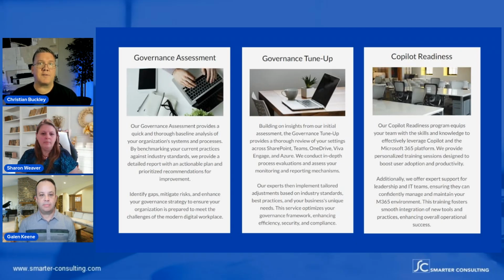And then the last piece is specifically around Copilot readiness. The governance assessment and the tune-up are across everything in your environment. Copilot readiness is a deep dive into training and optimization, the piloting, all of those things inclusive. We're doing a lot of those now. In fact, Galen just got back from doing Copilot readiness training. It's becoming more and more common.